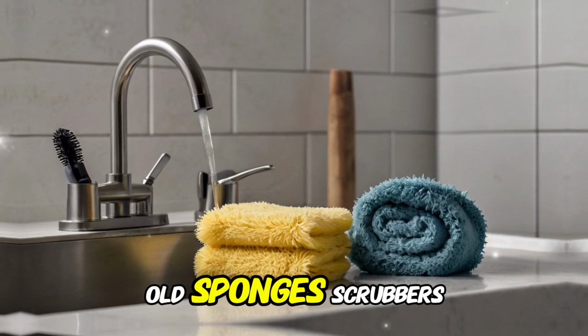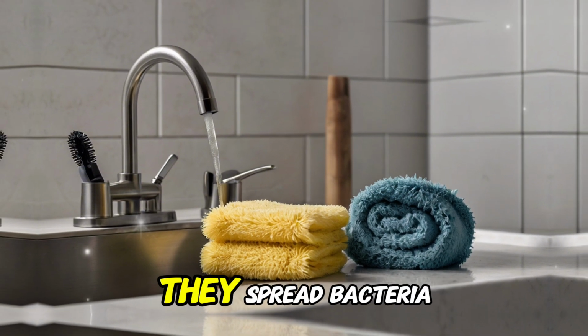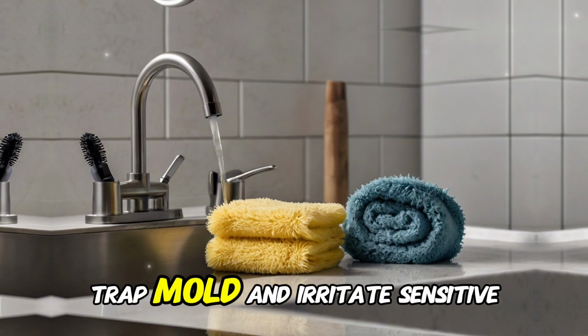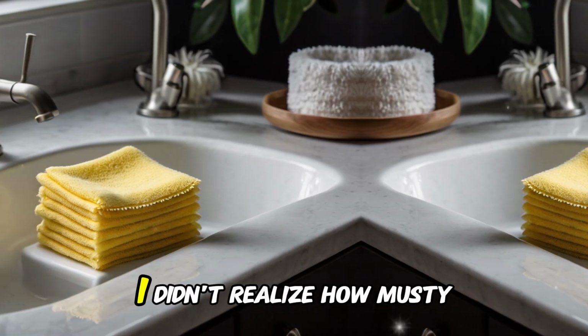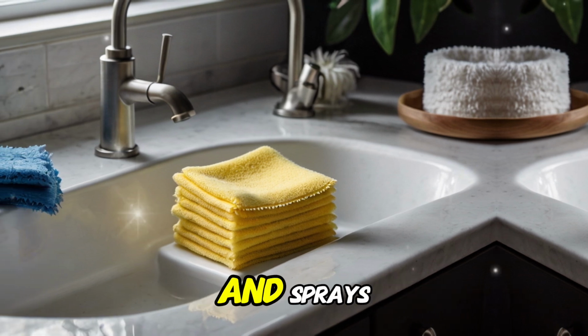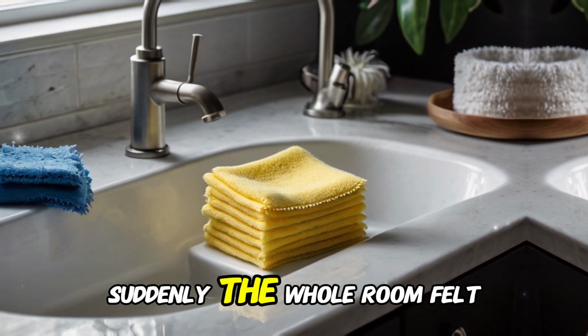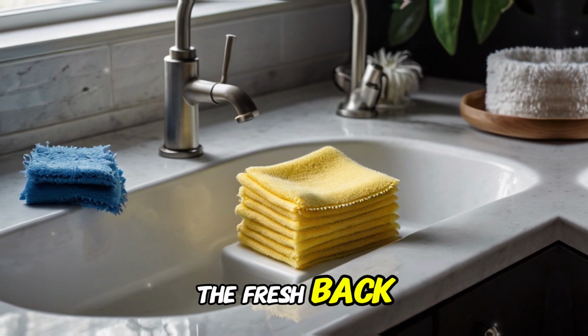Old sponges, scrubbers, and cleaning sprays often do the opposite of cleaning. They spread bacteria, trap mold, and irritate sensitive airways. Someone once said, "I didn't realize how musty my kitchen felt until I replaced my rags and sprays. Suddenly, the whole room felt lighter." So here's how to bring the fresh back.